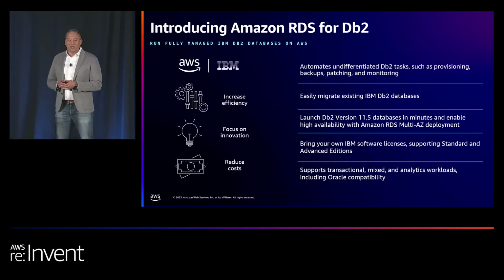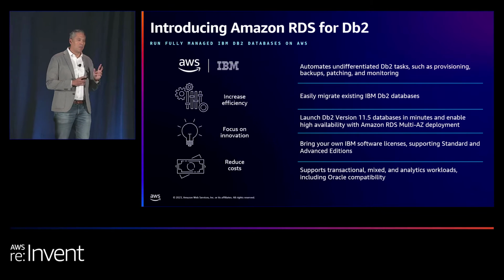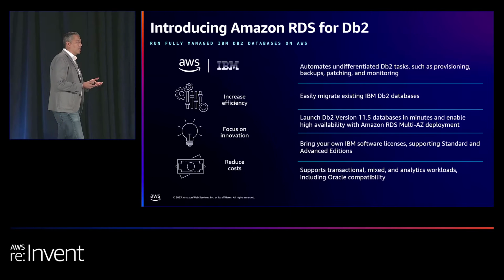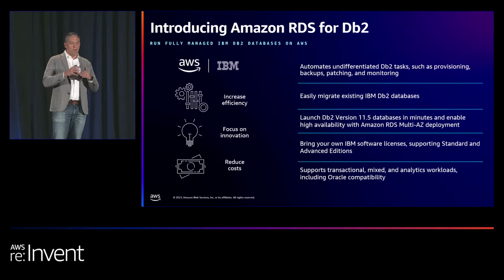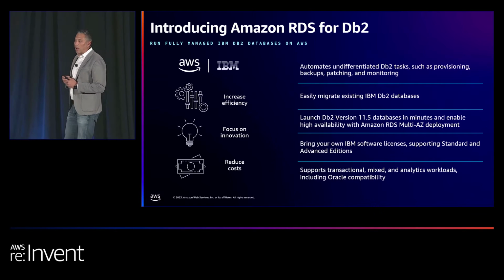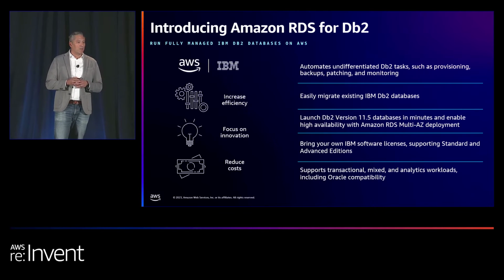Just like with all the RDS engines, it's all about automating all the undifferentiated tasks. Provisioning, backups, patching, monitoring, we provide all of that for you. These are things that you're not getting significant value out of above and beyond just making sure that they're happening and you're compliant. So we automate those tasks for you. Just like all the other engines, it makes it really easy to migrate your DB2 workloads from on-premises onto the cloud so you can continue your journey of moving those workloads on AWS.